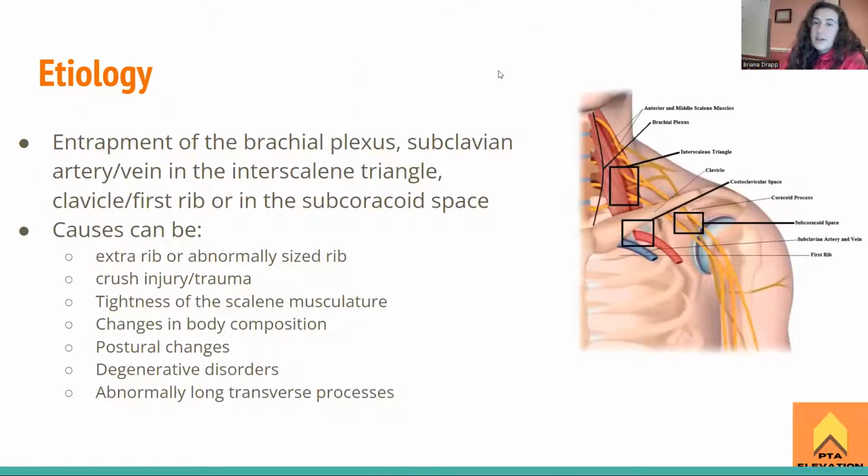All right, guys. So the etiology of this, as I said before, the main thing is that the nerves and/or arteries and other vasculature will get entrapped somewhere. So we have our interscalene triangle within the scalenes, our thoracic outlet, which is between the first rib and the clavicle, and then it could also be in the subcoracoid space, underneath our coracoid process. Those are the main places where it could get stuck. So just make sure we're understanding of that.